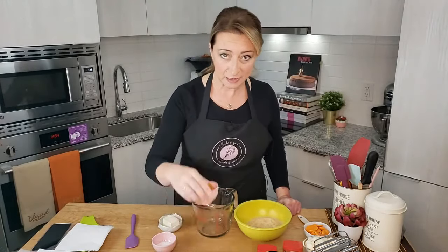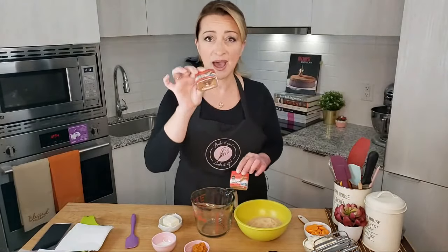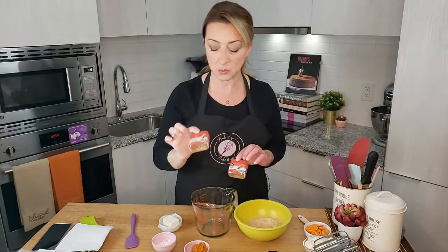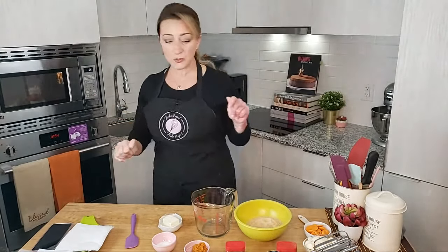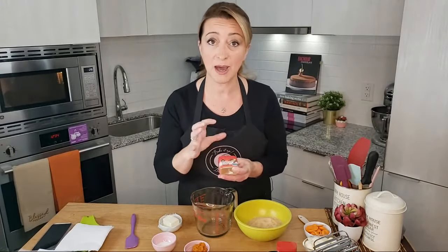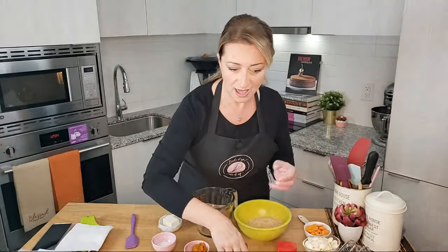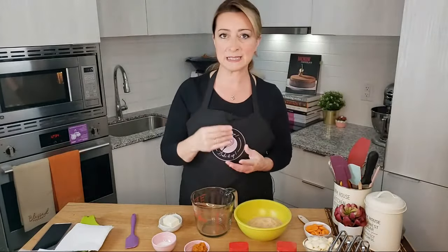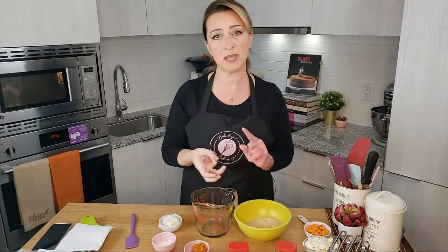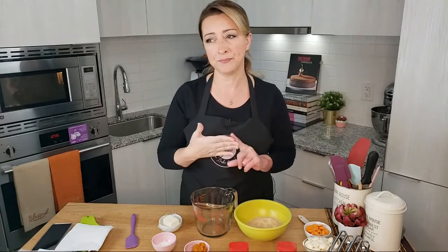Okay, so we need cream cheese, sugar, a little bit of pumpkin. Very important is to have this spice because we are not using a lot of pumpkin here. What is going to give a lot of flavor is going to be pumpkin spice flavor, basically. So if you have it, fine. Otherwise, you can make your own, mixing together a little bit of cinnamon, nutmeg, ginger, and what else?